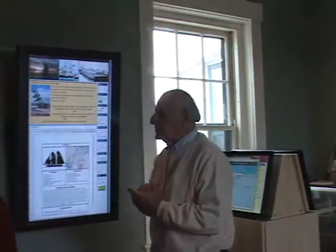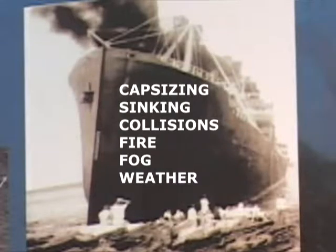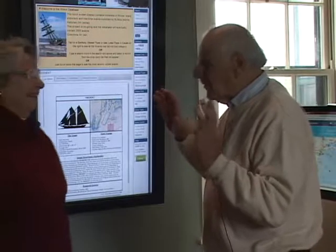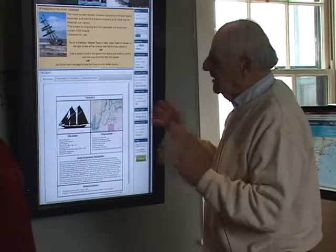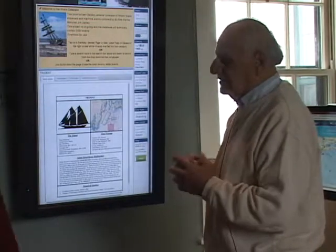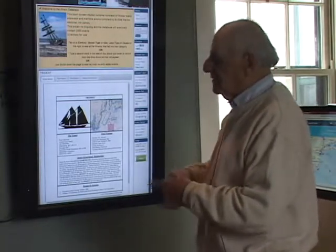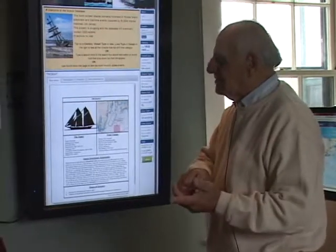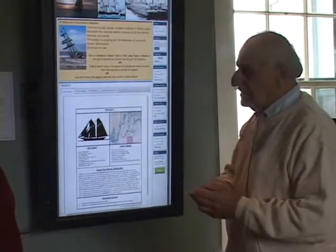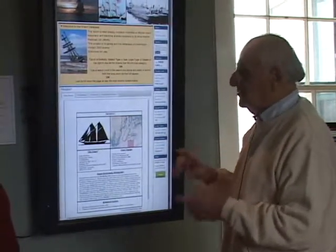And what we're attempting to do is identify every marine event, which includes capsizing, sinking, collision, fire, fog, weather, all of those calamities, and trying to identify every vessel that at one time had that type of an experience. We have documented the fact that there are probably 2,500 of those events from the late 1600s to present day. Out of that 2,500, we have documented in detail 1,600 of those events.